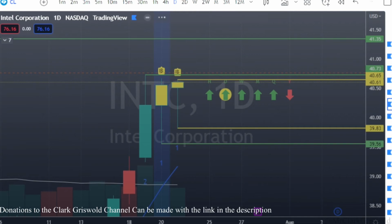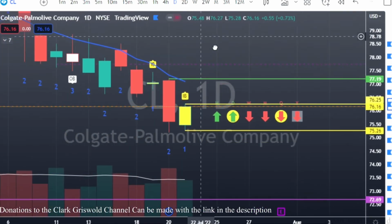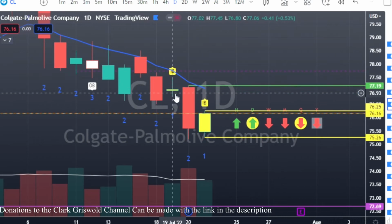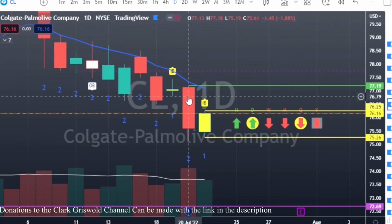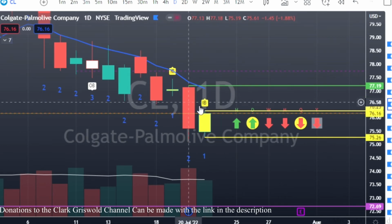Okay, CL, it's Colgate Palmolive, is up next. It's got an inside bar. Okay, so again, we look at just even if we go back to the next previous inside bar, this thing hammered down past first targets and then some. Okay, so a really, really good trade off of that inside bar.